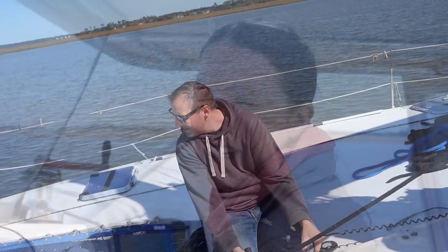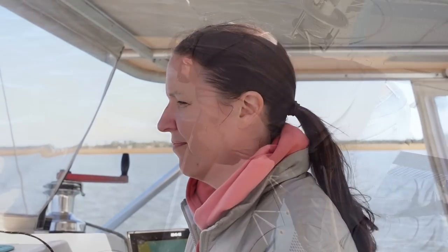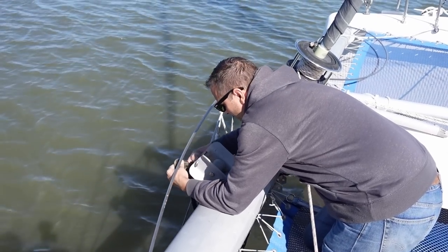Just waiting for Corey to give me instructions. Right now he's working on getting the slack out of the chain. So there's no pressure on the boat at the moment. But he's taking the slack up to get the bridle off. And then once the bridle's off, it's on me to get this boat anchor up.